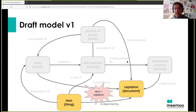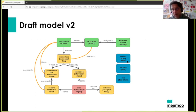In some cases, the collection item is a document or a captation of a cultural heritage practice. So these were the problems we ran into. There are plenty of other problems. I just show you, for example, these were two that caused us to have to break up our model. And that's what we went to the third workshop for, where we developed this model.